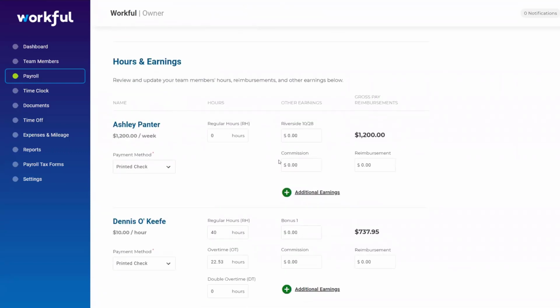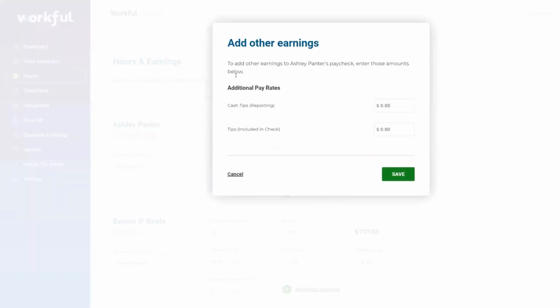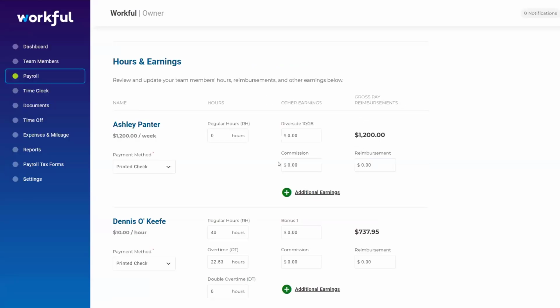So up first, we've got Ashley. She is a salaried employee. So we've got the gross pay listed here. If you had any additional earnings, like a bonus or a commission, that would be listed here. I'm sorry, the commission's actually out on the payroll run.